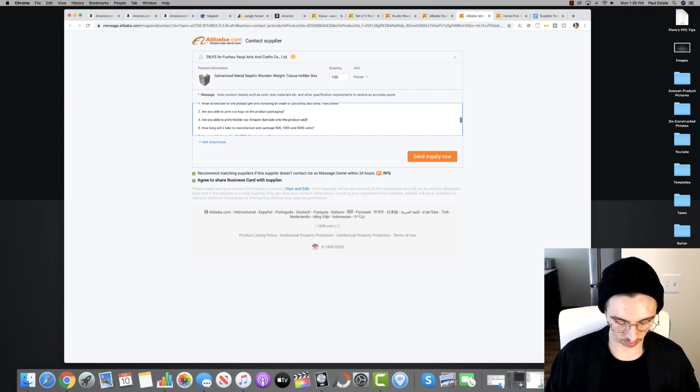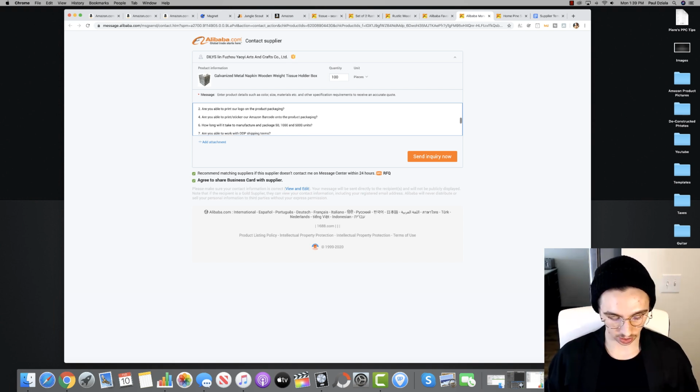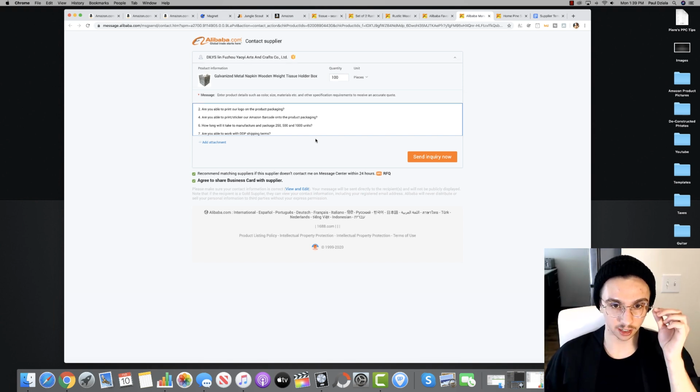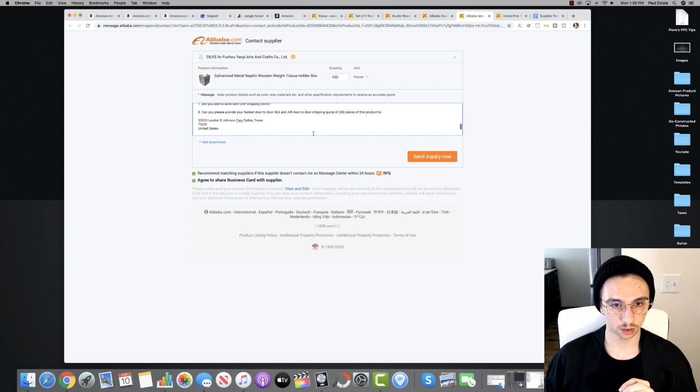I'm just noticing things here. How long will it take to manufacture and package 500, 1000, and 5000 units? Now this was actually kind of a blend of 2 of my old templates, so we want to make that line up with the last thing we just asked for. So the version you'll be getting down below will have all this fixed already. Are you able to work with DDP shipping terms? Great. And then perfect. So we asked for how many units? What was the cost per unit of 250? So then that's what we'll put here, and that's what we were changing before. Great. And then we'll put this actually high.